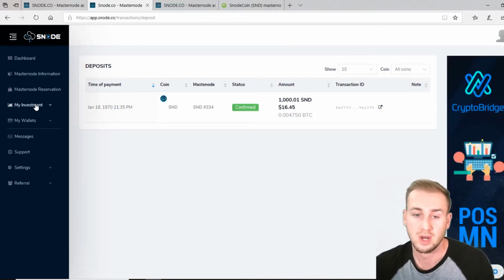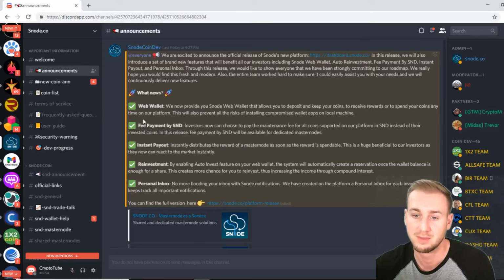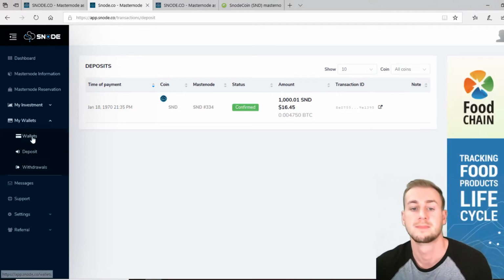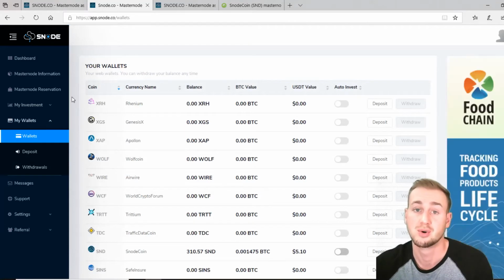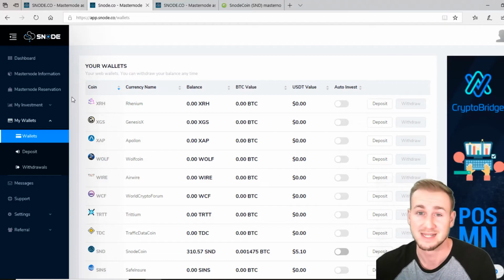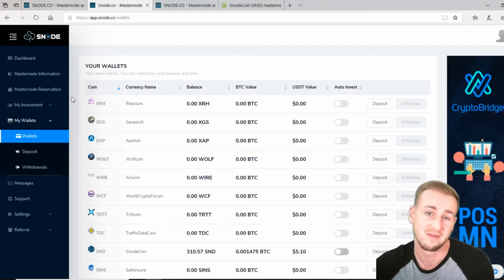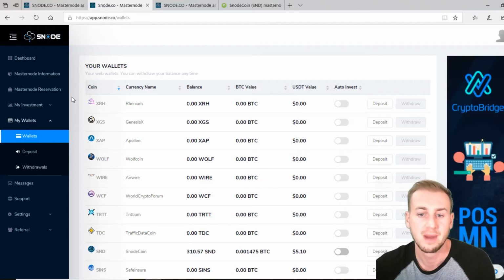So we'll look first at one of the first things they mentioned on here. So they've put web wallet. So if you go to my wallets, click on wallets here. Previously you would have to send your rewards to your own wallet. So either you could send them to your personal wallet, on your computer or laptop, or you could send them to another online web wallet. So if, for example, you wanted to use an exchange, you could have done that, even though that was kind of frowned upon. But now they've integrated your own personal wallet on the website.